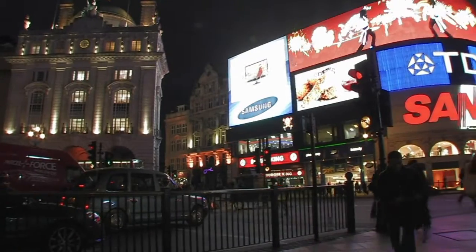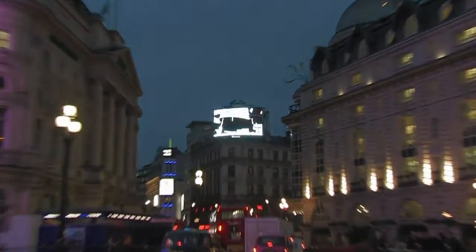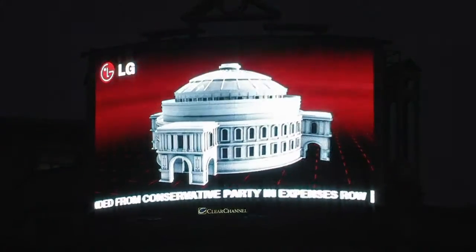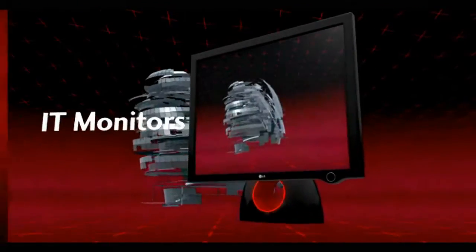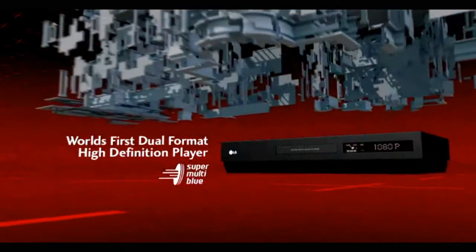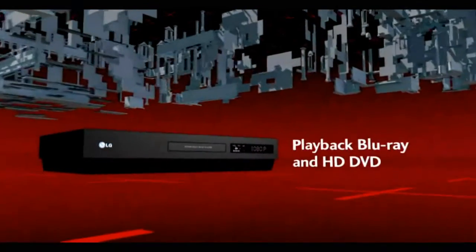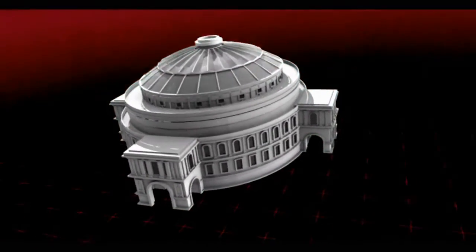We just finished a job for LG, which is on at the Piccadilly Circus. It's quite exciting to see that up there on a large starboard. It certainly lights up the sky. We had to create lots of different landmarks, and we had to model and build them, and they had to explode. But each landmark would have to be broken down into lots and lots of tiny little pieces, and then animated by hand.